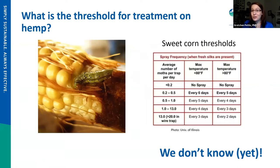So once you realize you have them, gosh, what's the threshold? Like, when do you know to treat? When you have one moth, when you have 10 moths? Again, we can look at sweet corn, because we don't have established thresholds for hemp. They just haven't been done yet, but we could use organic sweet corn thresholds that they've used. Essentially it goes by temperature, because insects are temperature dependent. They will grow faster the warmer the temperature is. So this is number of moths per trap per day, but you could also average it out if you check just two times a week.